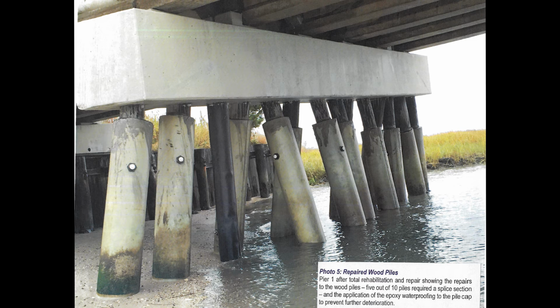The first 8 piers from the west are constructed of a reinforced concrete pier cap supported by wooden piles. While all 112 piles exhibited some deterioration, more than half of the piles had 25% or more section loss.